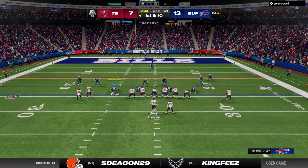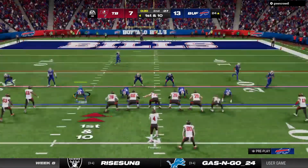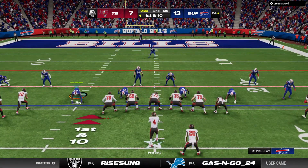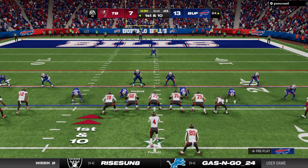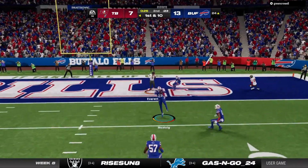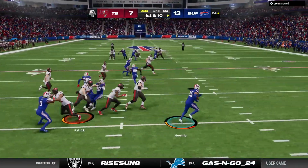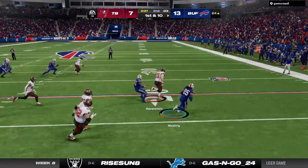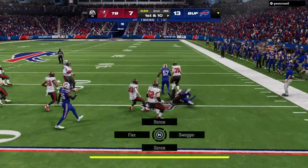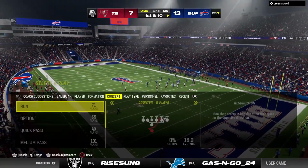So now a fresh set of downs, 1st and 10 after roughing the passer. Here's Prescott. Oh, and his early struggles continue. Here's another one intercepted. Picked off by Trayvon Merritt. And the Bills are going to get the football here at their own 23.